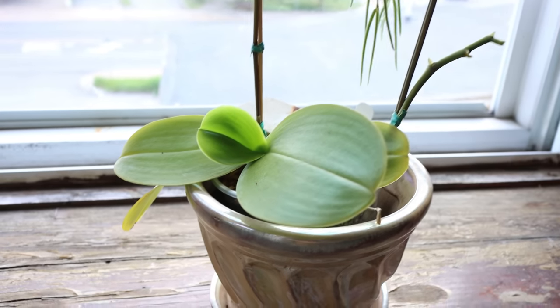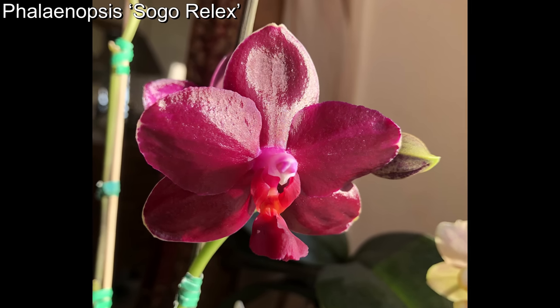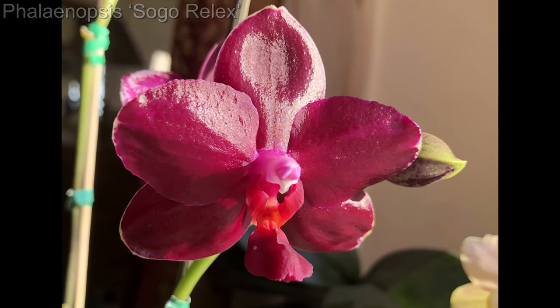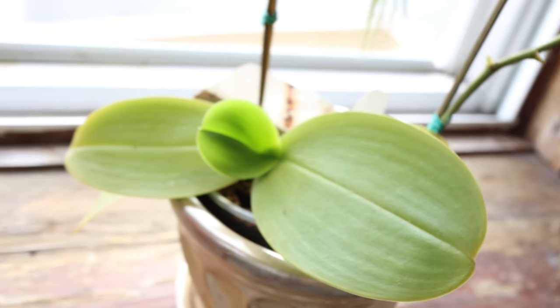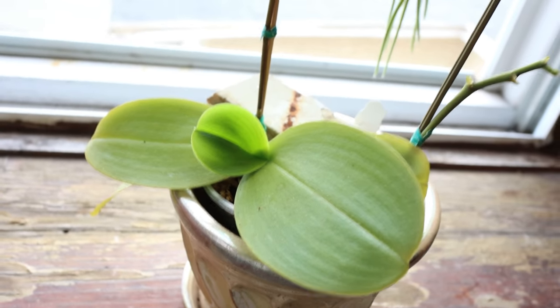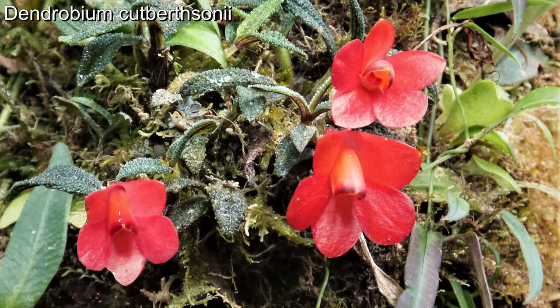We have a novelty Phalaenopsis hybrid. And the flowers tend to be very colorful and waxy. They have very thick petals and they last a long time, even more so than regular Phalaenopsis flowers. I would say I've gotten them to last like 4 months, which is crazy for a flower. Some orchids, their flowers last 9 months.